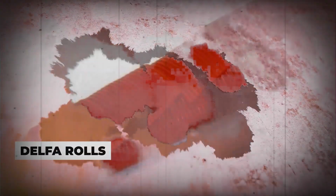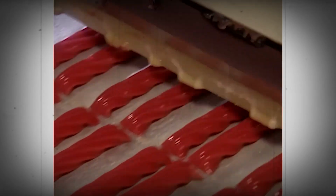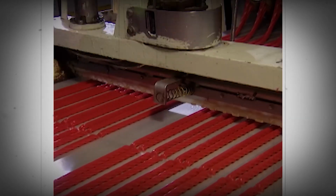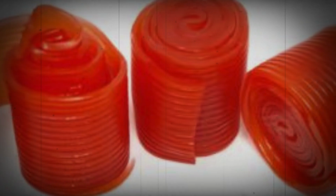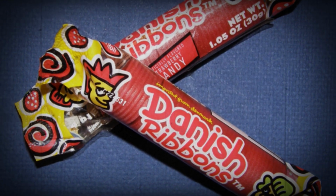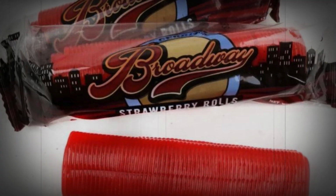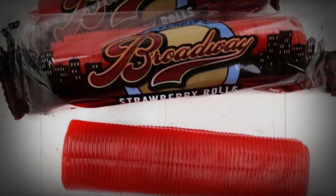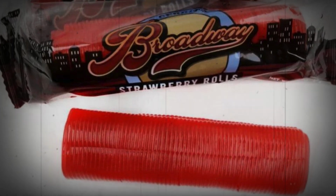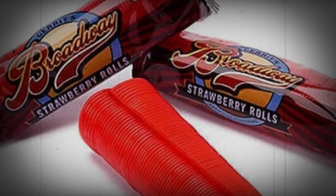Number 18, Dela Rolls. Does anyone remember Dela Rolls, also known as Danish ribbons or Broadway licorice rolls? They were strawberry flavored, very firm and thin, usually curved in a ring shape like a flat red licorice that we used to buy from the ice cream truck.